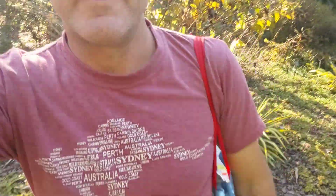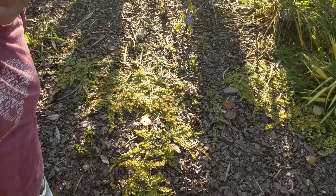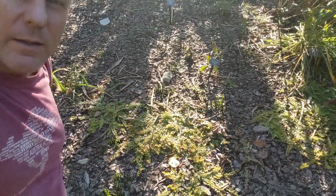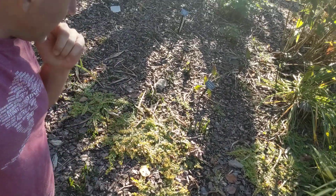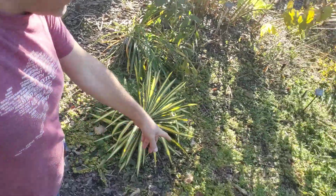Here's one you don't typically want to put in the soil. Whoa, don't drop it again, cameraman. Creeping Jenny, Lysimachia. This is the golden one. Actually, that's maybe more the green one. They do change color a little bit. You can see it's getting some purple colorations in here. We'll get down and dirty with it. Lysimachia.